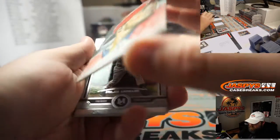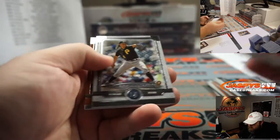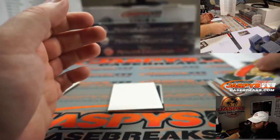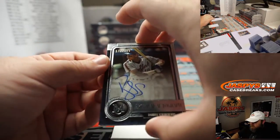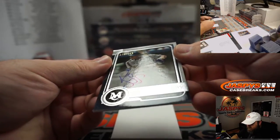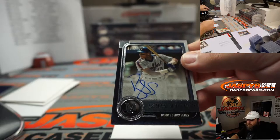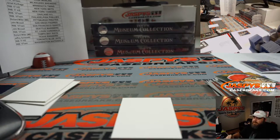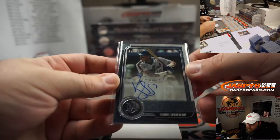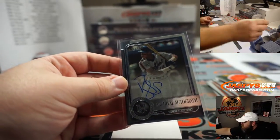These are the reproduction sketches. Still nice. And last hit of box one. Archival autographs, Darryl Strawberry, the Straw Man. 172 out of 199, New York Mets. Five-team high-end random number block. Spot two, Miles Merrick.